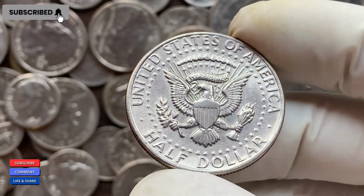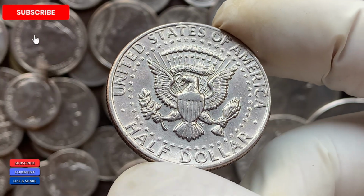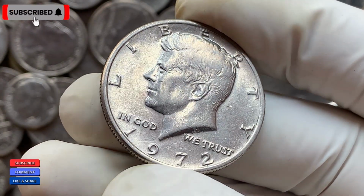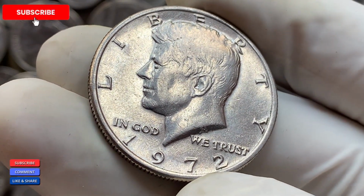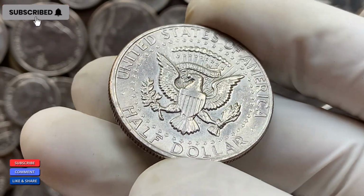Those cracks aren't merely cosmetic. They map the die's wear and can add collectible character, especially when they intersect design elements in eye-catching ways. Mint mark anomalies also play a starring role for the 1972 issue. Denver pieces bear a small D punched below Kennedy's bust truncation, and over the years, specialized collectors have documented at least 2 repunched mint mark varieties.